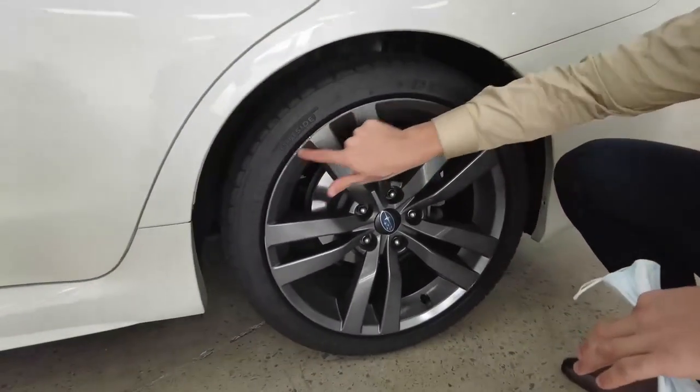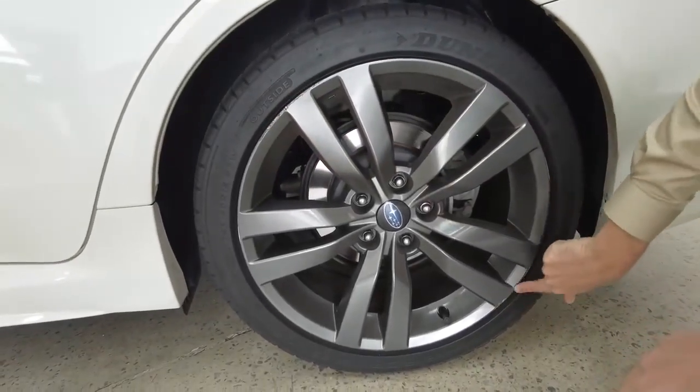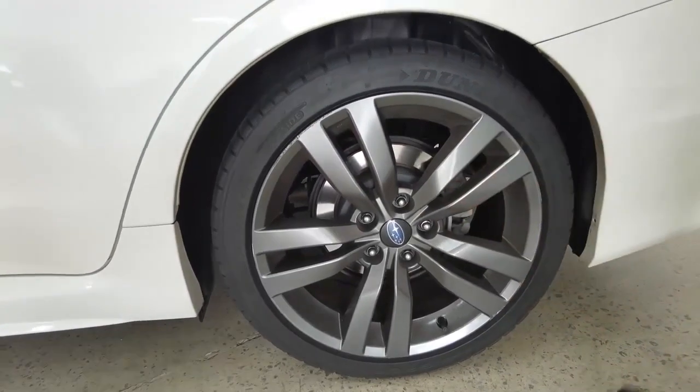I just got to point out a little bit of a scuff that it's copped in the top left corner here. Tiny little bit down there. Okay, but for the most part, it's looking fantastic.